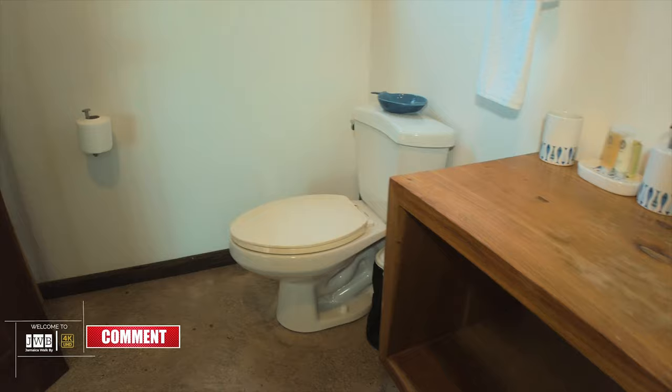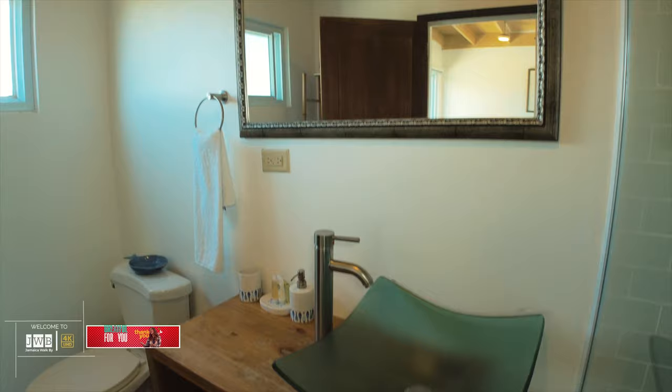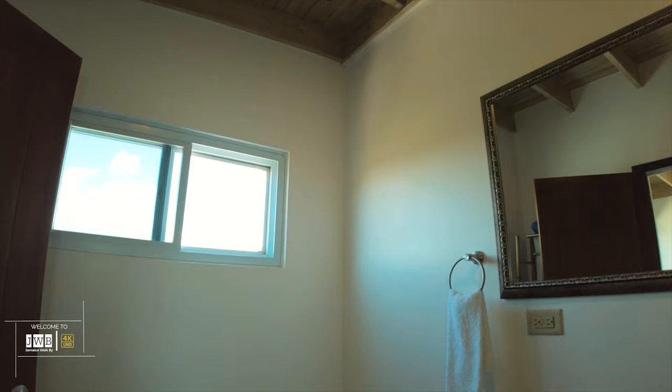For your comfort again, ceiling fan, air conditioning unit, which works quite well. And I'm really not sure if anybody had this concern so far, but being upstairs with all these large windows, not seeing any curtains, you're probably worried about privacy.